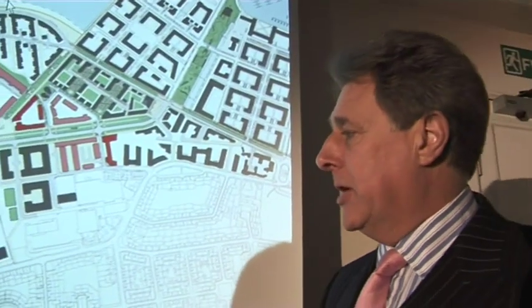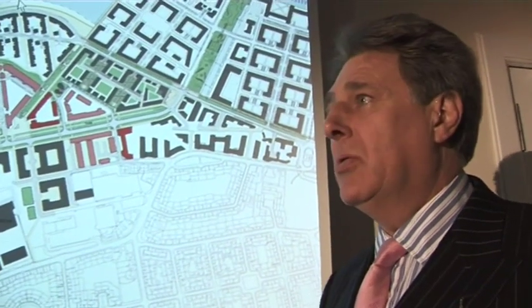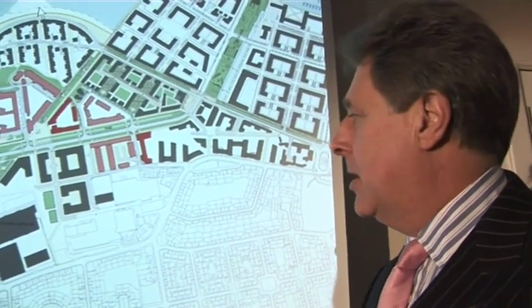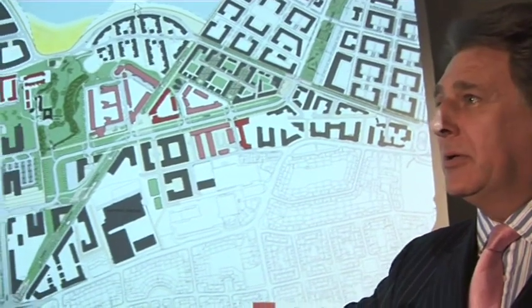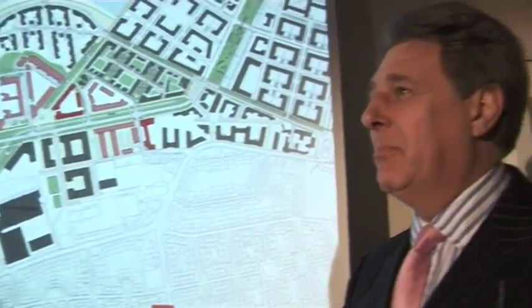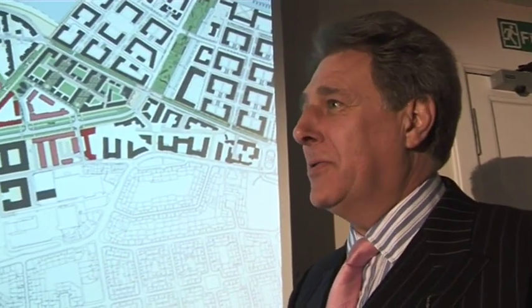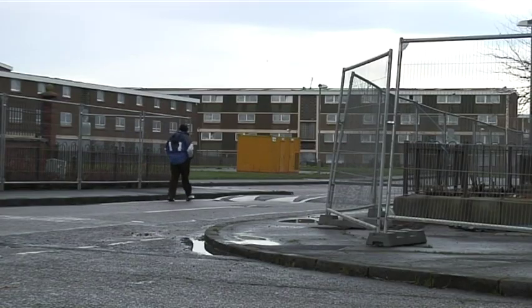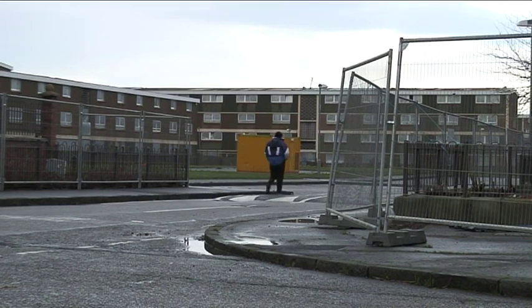The major thing that we're trying to do, to ensure for the social inclusion issues, is that West Granton Road is not seen as both a physical and mental barrier. What we don't want is a feeling of the new community being them and us.